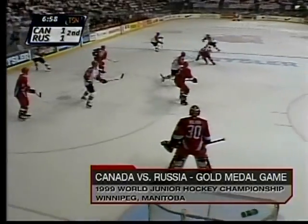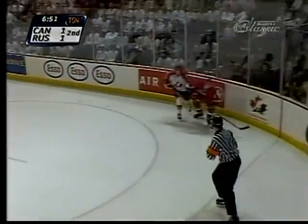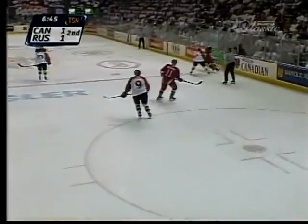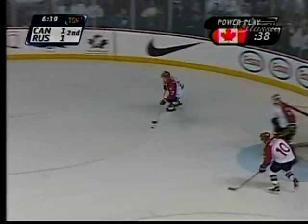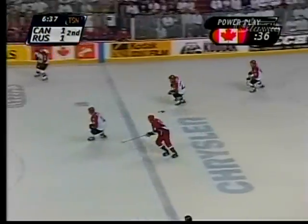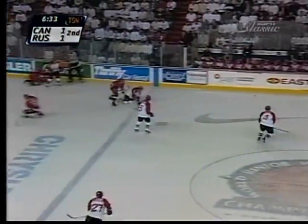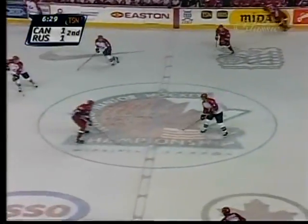58 seconds left in the power play for Canada. Andrew Ference ricocheted off the boards. Ryazantsev can't get it out. Ryazantsev will try again. Van Ryan at the line makes a stand, but couldn't keep it in. 40 seconds left in the power play. Canada with the man advantage as Andrew Ference gets it up to Fadden. Calder with him, so is Tkachuk, but that was broken up nicely by Baranikin.